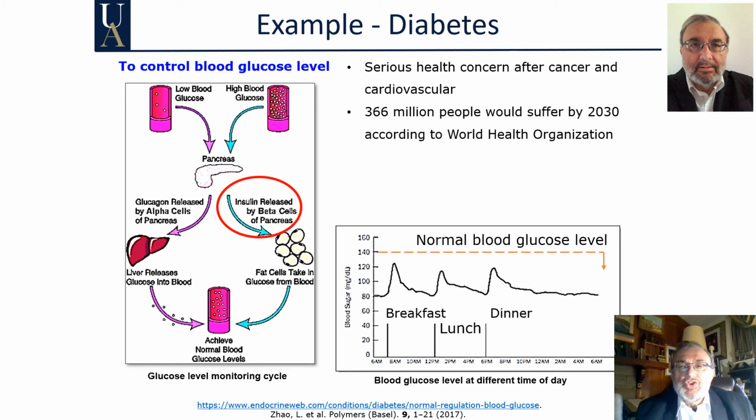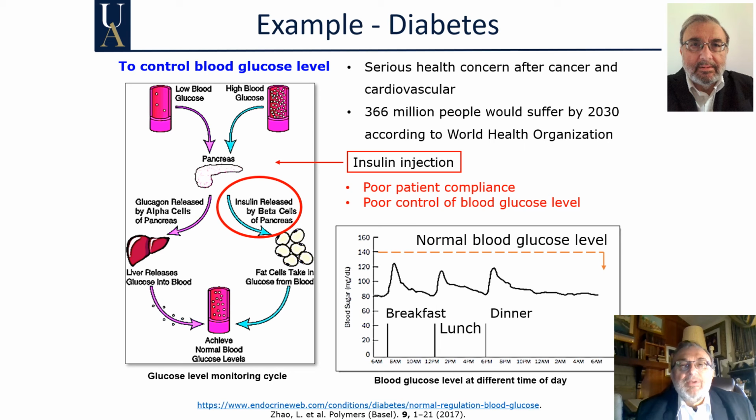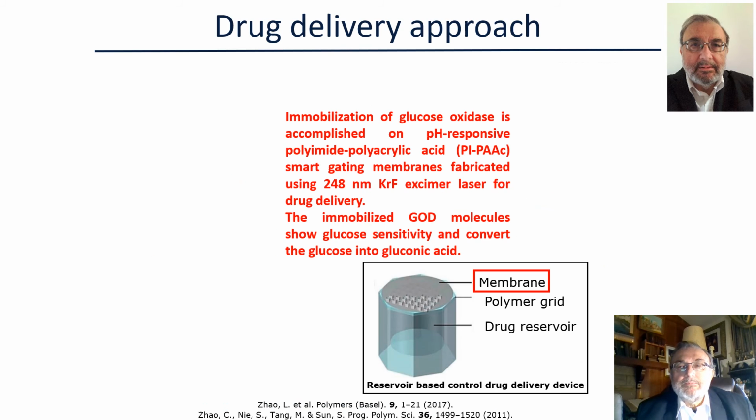Now, our basic application, as I mentioned at the beginning, is towards drug release, and specifically for diabetes, which is a serious health concern. Currently, this is of course handled by insulin injection. But we have some issues with sometimes poor patient compliance and control of blood glucose level. So what we have done, in this case with polyacrylic acid, is immobilize glucose oxidase for pH responsiveness on the polyimide polyacrylic acid membrane. And thus, we obtain these smart gating membranes using this 248 nanometer laser.